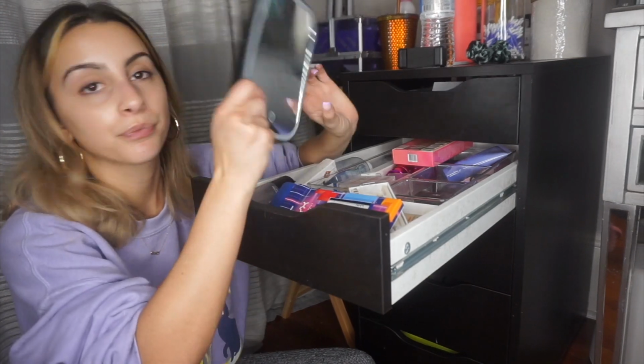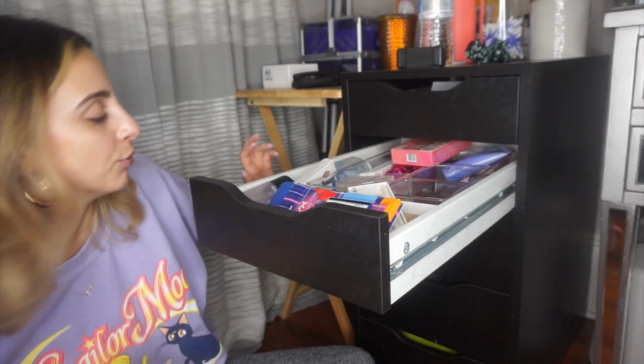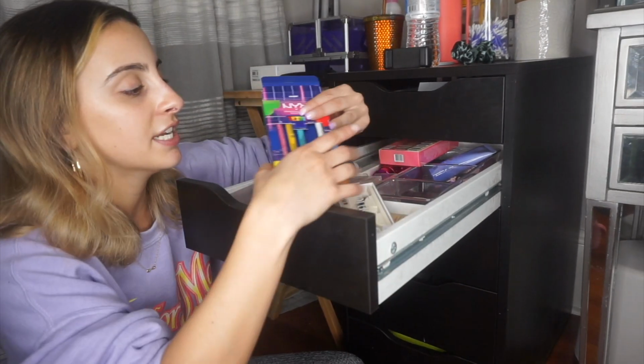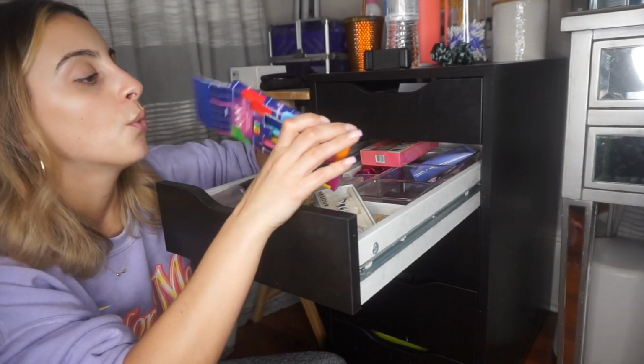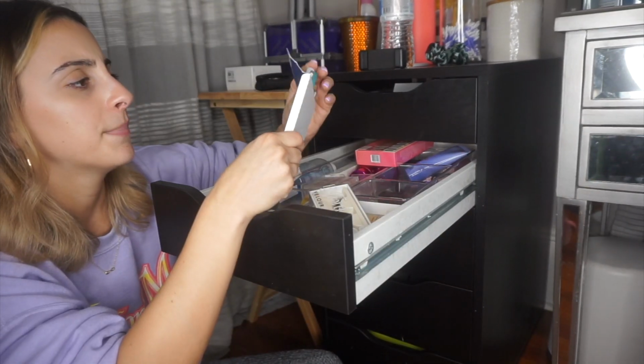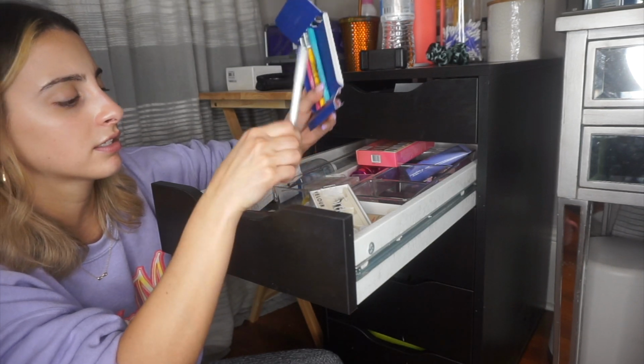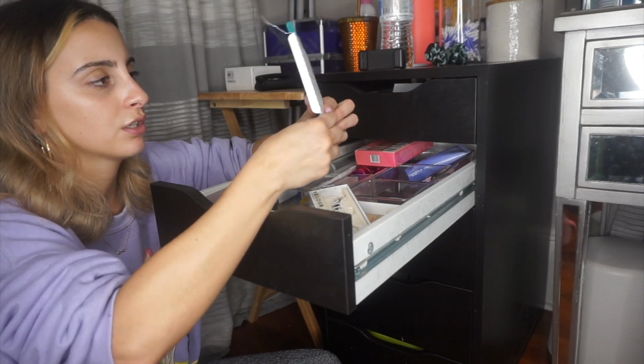This is a mirror. We are keeping this mirror. We are not getting rid of this mirror. That's a great travel mirror. Then we have the NYX Tetris eyeliner set, which I am definitely keeping. I'm gonna take the eyeliners out of this box though, because I don't need to keep them in here. So I'm gonna take them out of this box and put them in here.